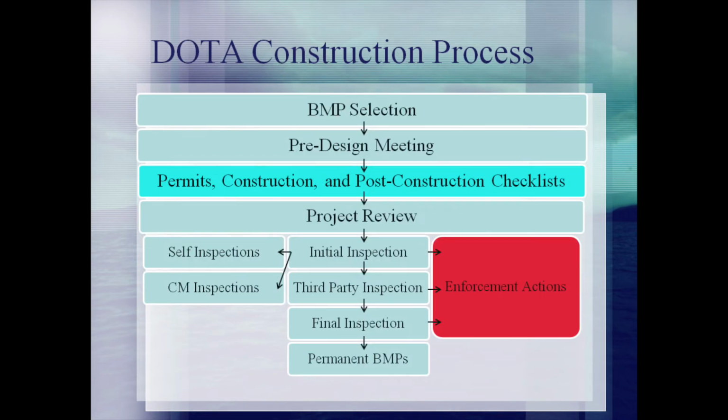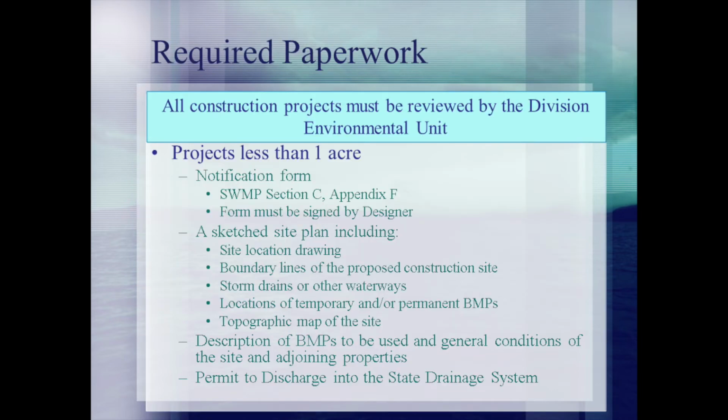Once the appropriate temporary and permanent BMPs have been selected, designers should compile site plans and complete the required paperwork. The DOTA environmental section is required to review all construction projects at the airport, regardless of size. Therefore, two forms have been created for designers to complete that describe a project and the BMPs that will be implemented. For sites that are less than 1 acre, the form from SWAMP Section C, Appendix F, should be completed.